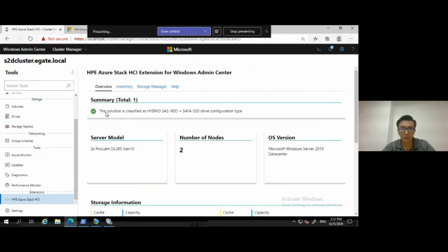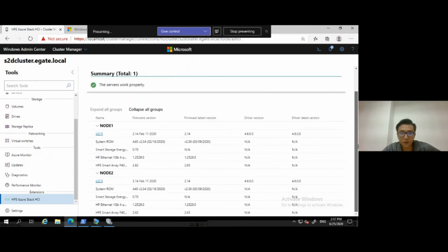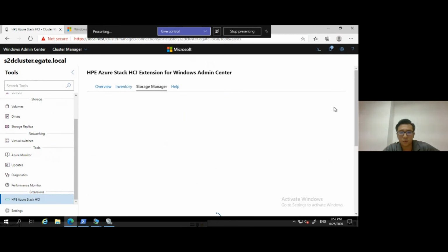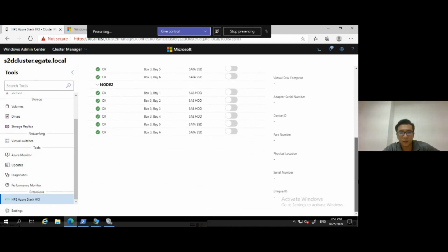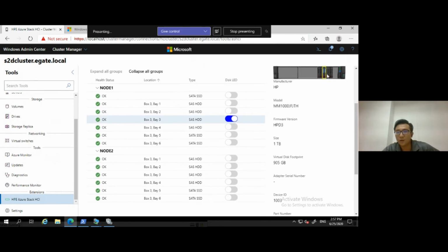Let's look at the second inventory. From here, we can see the firmware version, and also the RAM, the smart array, storage. From this storage manager, you can even see the hard disk. And here we can also highlight the LED, then it will show which hard disk is actually being highlighted. Okay, you can close it.